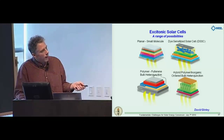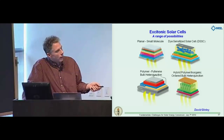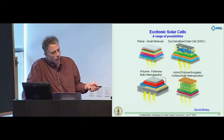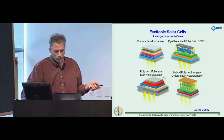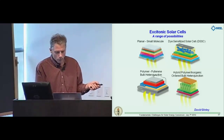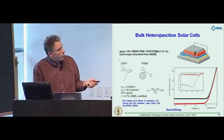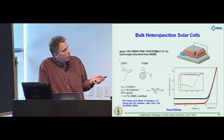Another approach that's been taken is to incorporate inorganic structures like nanowires of inorganic materials to act as collecting agents, where one of the carriers can be collected with higher mobility, typically the hole, which has lower mobility in such hybrid inorganic structures. So this is an example of what's been achievable to date in bulk heterojunction cells.